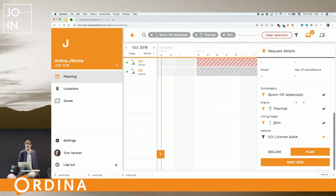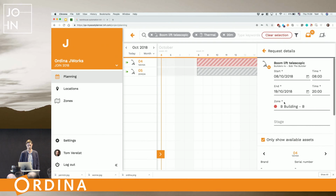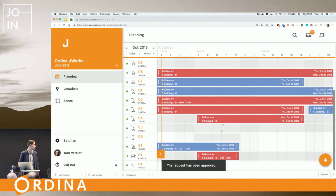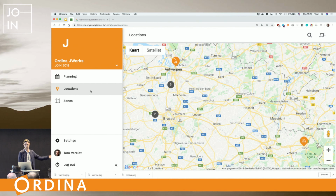You can also disable all the filters here, or show all the assets, stuff like that, modify the details, and you just plan it. Okay, boom, there. It's planned, highlights it and stuff like that. And then you can actually see all the machines where they're located. So this is real-time data from production.